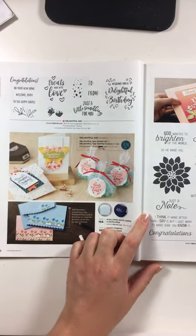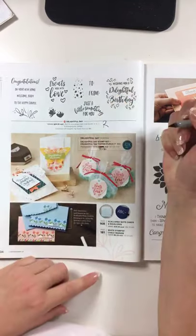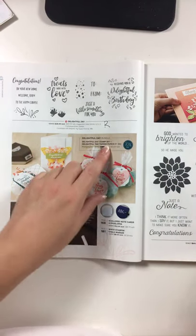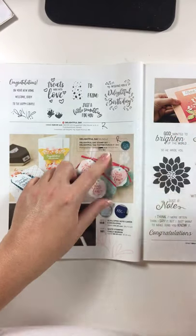Page 34. The stamp set is retiring, and that was bundled. Oh, there we go. The bundle is retiring, but the punch is continuing.